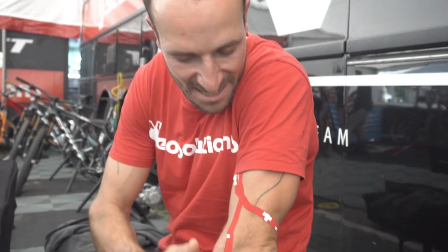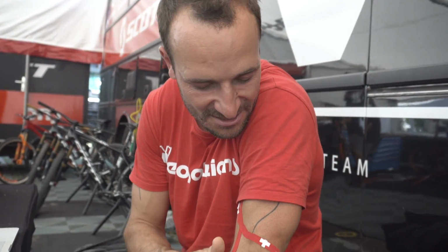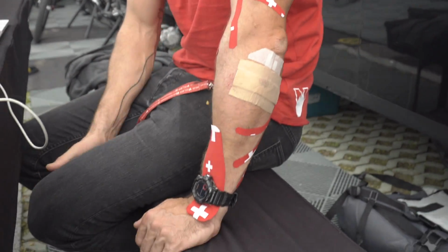Yeah, well, it's swelled up quite a bit. I should have gotten some stitches, but I couldn't be bothered to go to see a doctor, so we just taped it up.